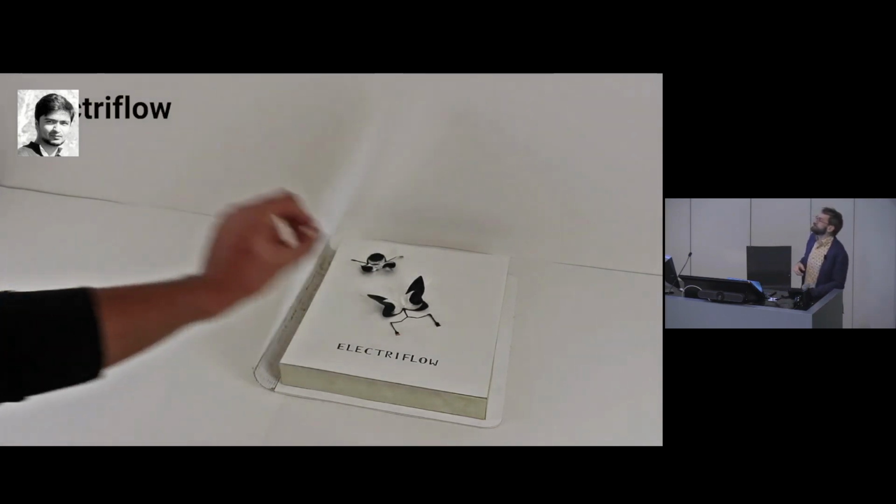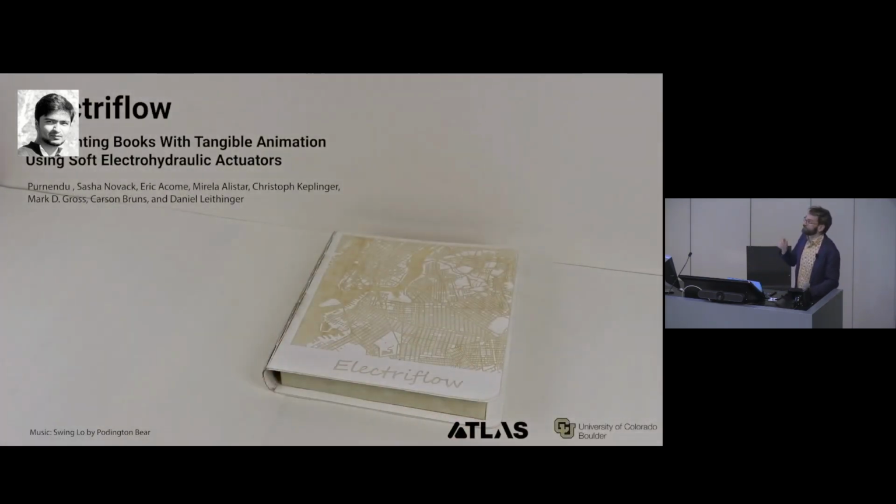And what's really nice is they're compliant and they're silent. They're also pretty low power, high voltage but low power. So they'll definitely give you a good zap, but they're not inherently dangerous. And you can turn them into really nice haptic actuators, so things that you wear on your body.